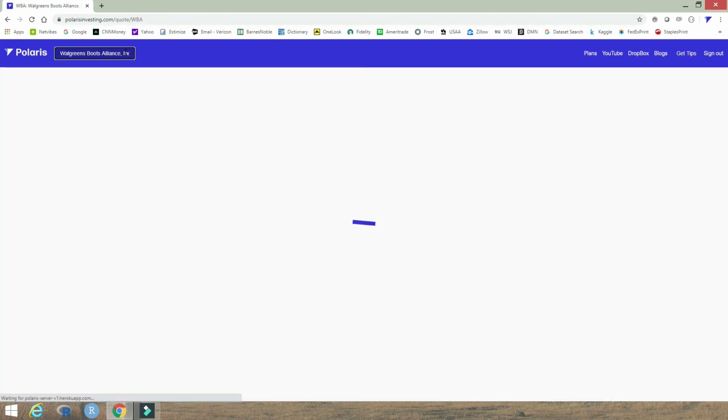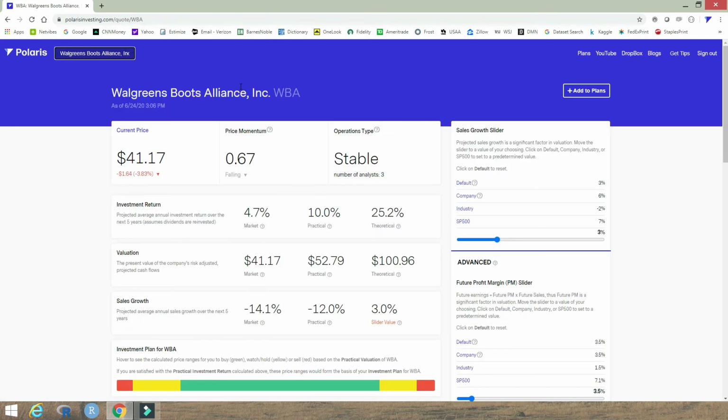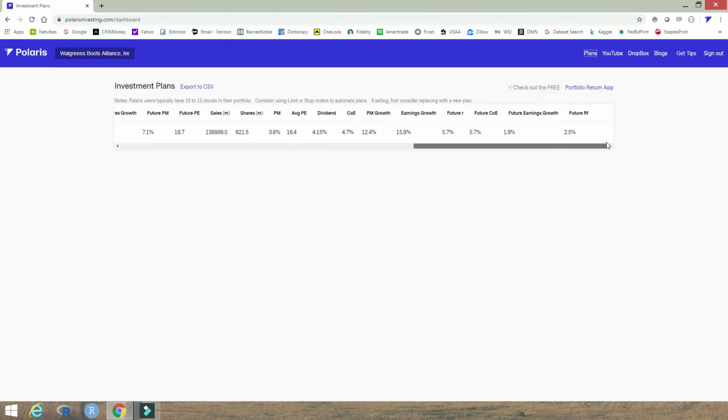Also, since originally shooting this video, the Polaris website has been updated to capture additional information when plans are saved off. So for instance here, if we were to move the future profit margin slider from 3.5 to the average profit margin in the S&P 500, namely 7.1%, and then add that to the plan, you would notice by going up here and looking at the plan, scrolling all the way right, that this information captures the annual growth over the next 5 years. The 7.1% profit margin reflects over the current profit margin. And then that results in an earnings growth that's implied by that new profit margin of 7.1%. It results in an annual earnings growth of 15.8%.